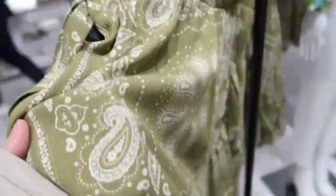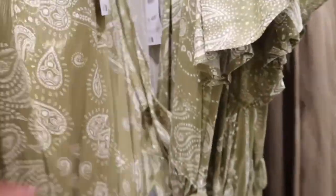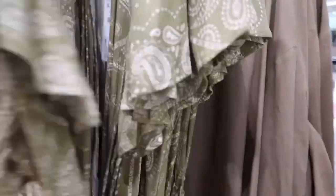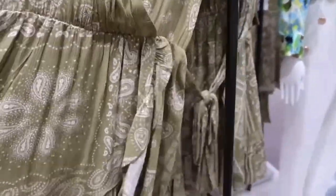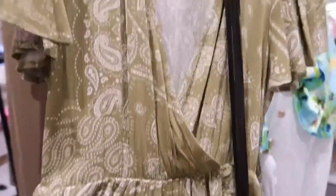Wow, okay. This is a cute dress. I like the olive green color. Not sure here about the top situation. I think it's very open, right? But I mean, if we can secure it with a safety pin, then that's fine. This one is $49.90. Okay, let's try one on. Is it too short? I think it's going to be too short. What do we think? I mean, it's cute for vacation.